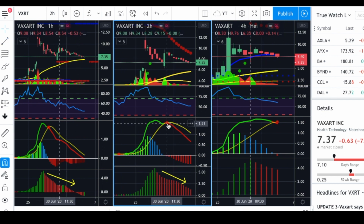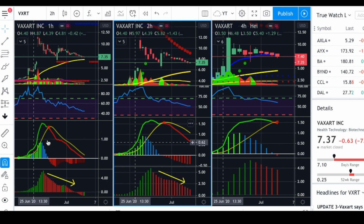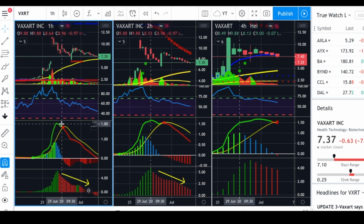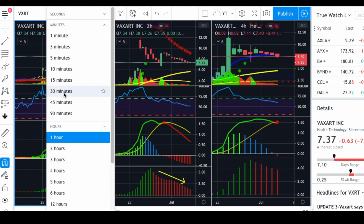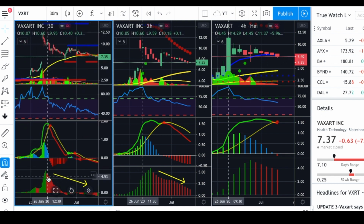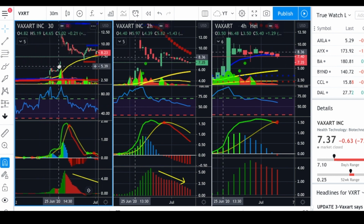The MACD showed you to get out right here, very late. So you would have to really view it on the smaller scale. You wouldn't have gotten saved right here. You would have probably had to pull up a 30-minute chart or whatever. The 30-minute chart could have saved you. Look at that. Immediately sells off right here.